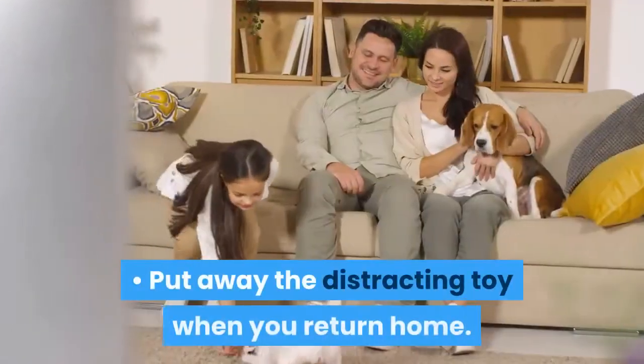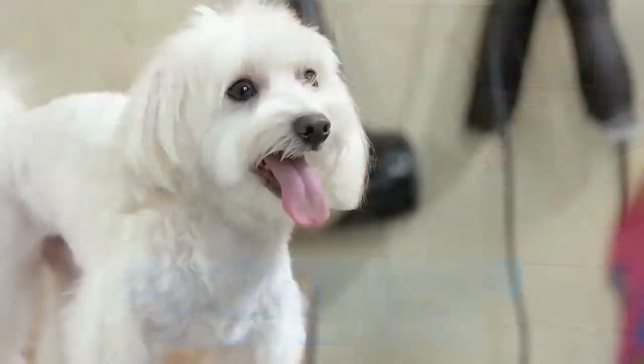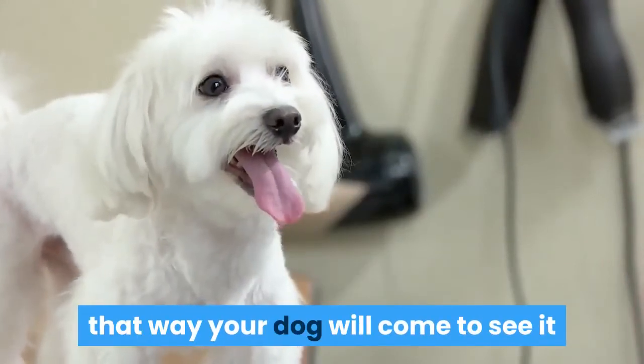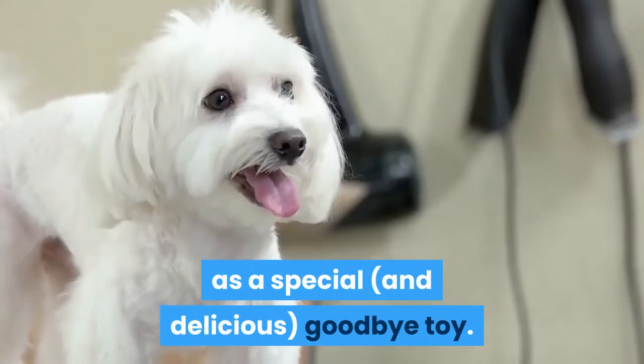Put away the distracting toy when you return home. Don't take it out again until the next time you leave the house. That way your dog will come to see it as a special and delicious goodbye toy.